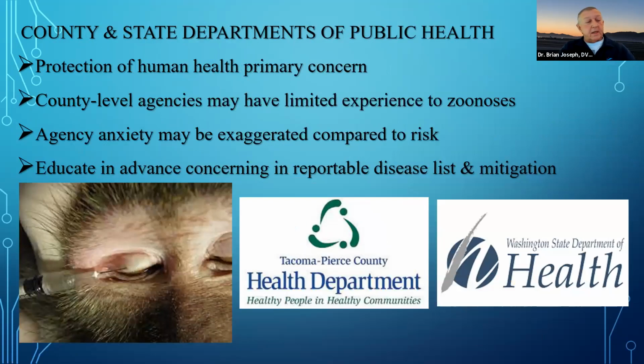This is a group of folks that you may not interact with very much, but you should, which are your county and state public health folks. In the last year and a half before I retired, I spent half of my time working with public health people concerning SARS-CoV-2. Their primary concern is protection of human health. And they tend to have very limited experience with zoonosis and an exaggerated response compared to the risk. They're very risk averse, and they might tolerate something in a state like 5,000 people being killed by car wrecks. But if one person tests positive for psittacosis, they have a lot of concern. So you need to educate them in advance, have a relationship with them, and mitigate any fears they have about diseases that your animals might have.